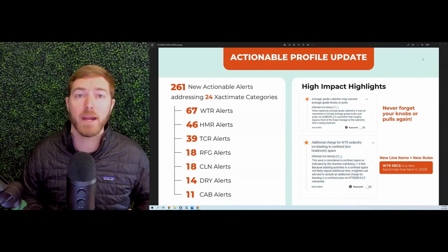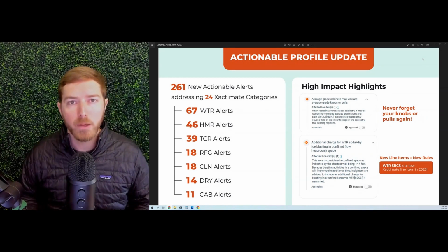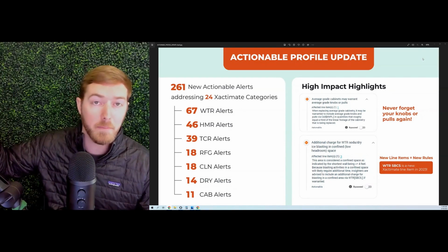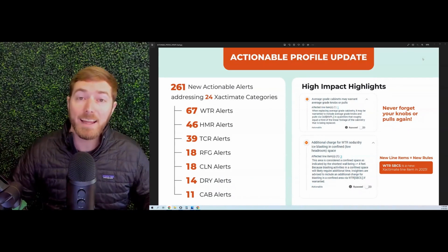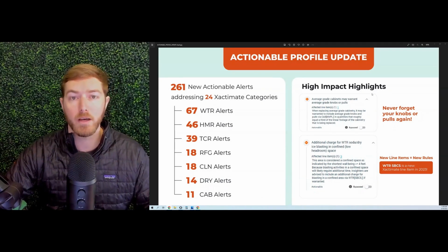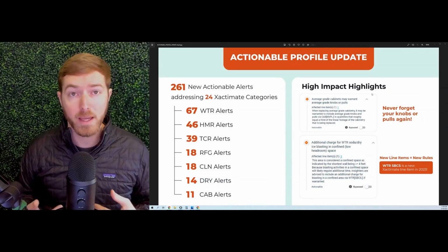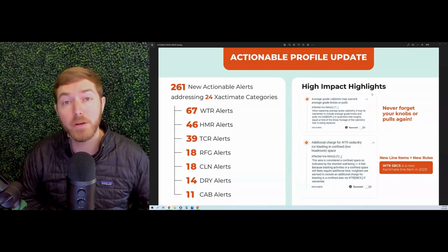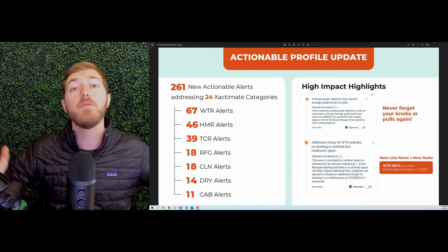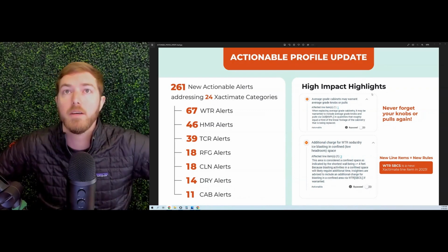Some of the higher impact highlights, right? There's a lot of alerts out there, but some are going to pop up more frequently. We want you to know about them. Things like your knobs and your pulls for your cabinets. There are now, as you can see, the highlighted rule here is around average grade cabinets, but as you could imagine, we have rules for standard, average, high grade, premium grade that are going to remind you, hey, knobs and pulls are not included in that cabinetry. So if you are invoicing for cabinetry, just don't forget about your knobs. Whether you're resetting the existing or replacing the previous ones, let's not forget our knobs.